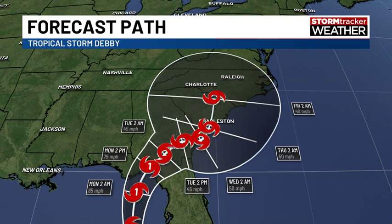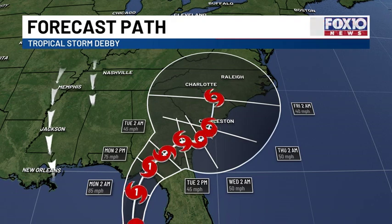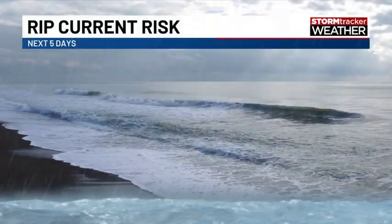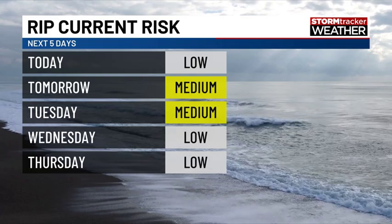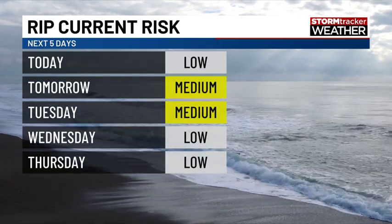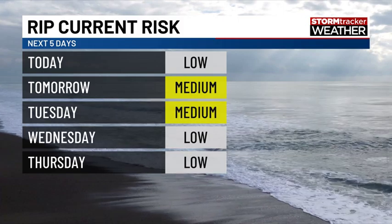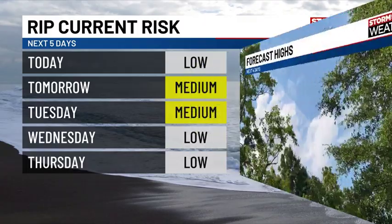Now, an interesting thing happens on the far western side of the system. We locally here on the Fox 10 viewing area will have a northerly wind, a dry wind. This will increase our rip current risk slightly starting tonight. I know today it says low, but later today we have surf increasing around 3 feet. We'll have a medium risk of rip currents at the end of the day, and then a medium risk of rip currents for tomorrow and Tuesday.